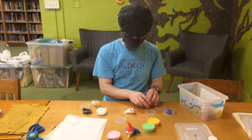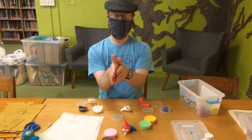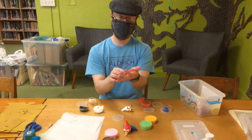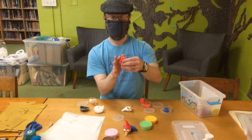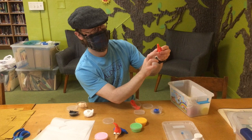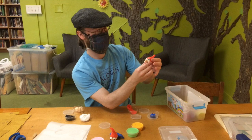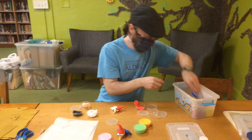Okay, so now on to a hat. I'll use some of this nice little red here, and I'm going to roll that in my hands, just like we did actually with the nose. I'm going to twist it a little bit. I can just pat it down all the way around. Here's our gnome head. Pretty easy. Now I'll use a little bit of blue here to make the body of our gnome.